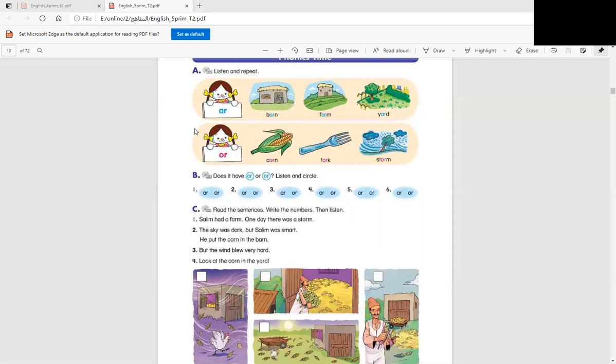Let's see the words with OR, like corn, fork, storm. Also here, the R is not stressed, it's very light. You can pronounce it slightly. Like corn, fork, storm. Let's see here, exercise B. Does it have AR or OR? Listen and circle. I'm going to tell you the word and I want you to listen carefully and tell me, does this word have AR or OR? And you're going to circle it.